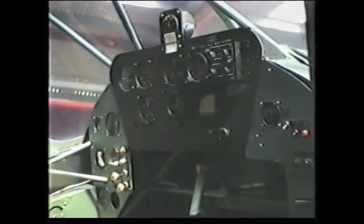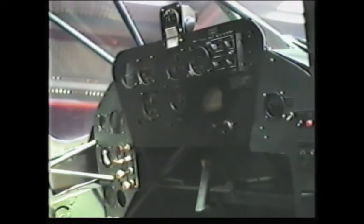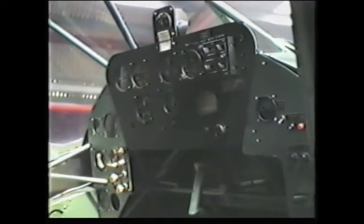Any original instruments, or are they mostly modern? No, I must say that we have deleted the original instruments. That's one concession we do make to keeping up with the times. They're certainly not new instruments, though, are they? No, they're slightly more modern than it was designed with, I think, put it that way. And of course, the radio, you have to have 720 channels now, unfortunately. So we couldn't have the original radio equipment by any means. 12 channels. Yes, you changed crystals as you went along.